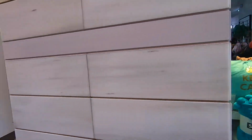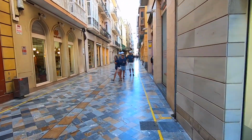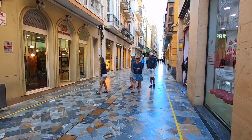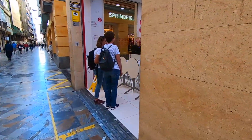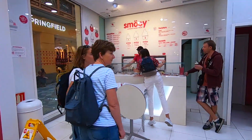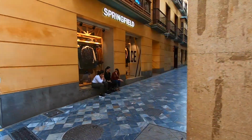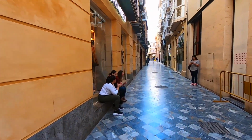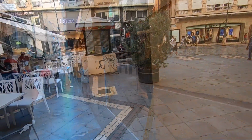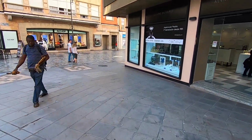Notice. And I guess it goes for several blocks up here, although I haven't seen any cross alleys, but it looks like we're coming to one now. Oh, here's your ice cream shop. $2.60 for a small. Oh yeah, here's a cross street, whatever, alley. So I think we're kind of getting to the end of it. I'm not sure.